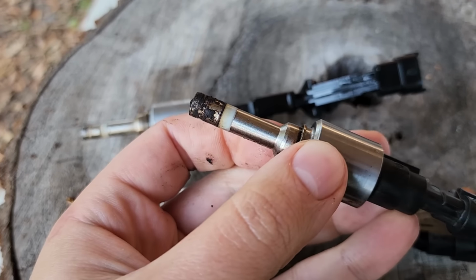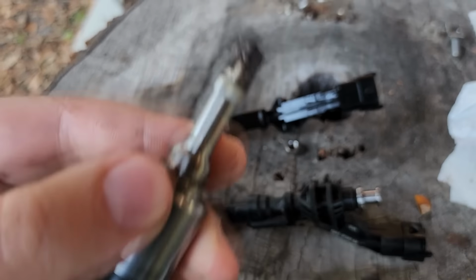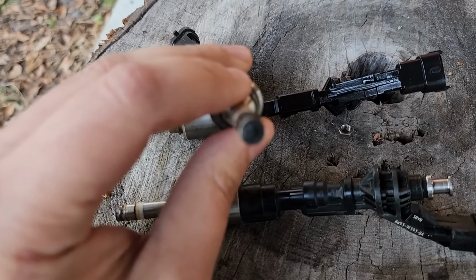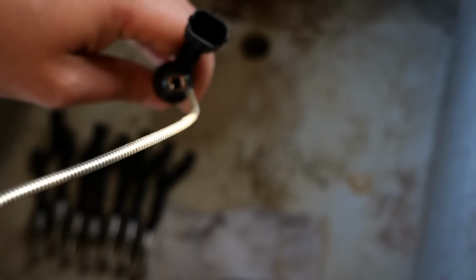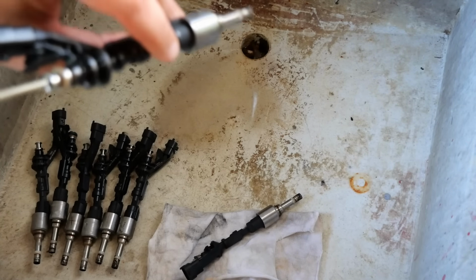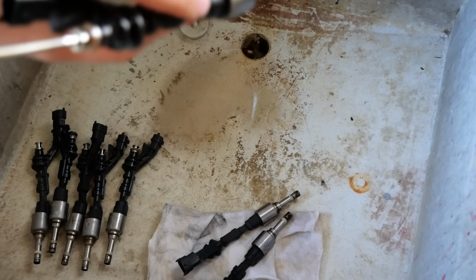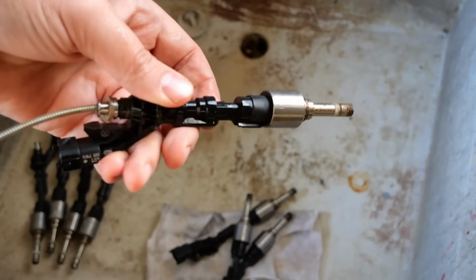Since modern fuel injectors are electronically controlled, they don't just fail mechanically, but also electronically, and it can happen in either fashion. Considering how much carbon buildup is on the tips of these though, I'm wondering if internally one of these valves is a bit sticky. Initially, I stuck my nozzle lubricant into each injector inlet and sprayed a little. If one of these was completely stuck open, you should see it come through the injector, but it didn't happen on any one of them.